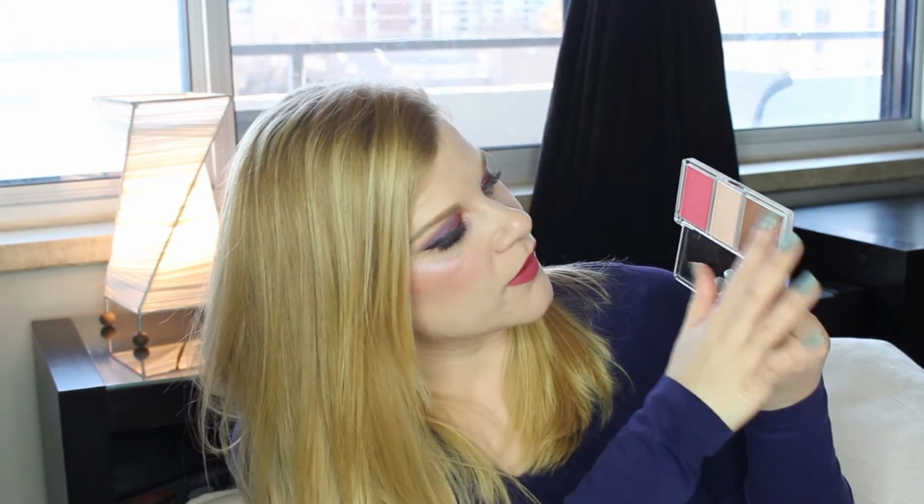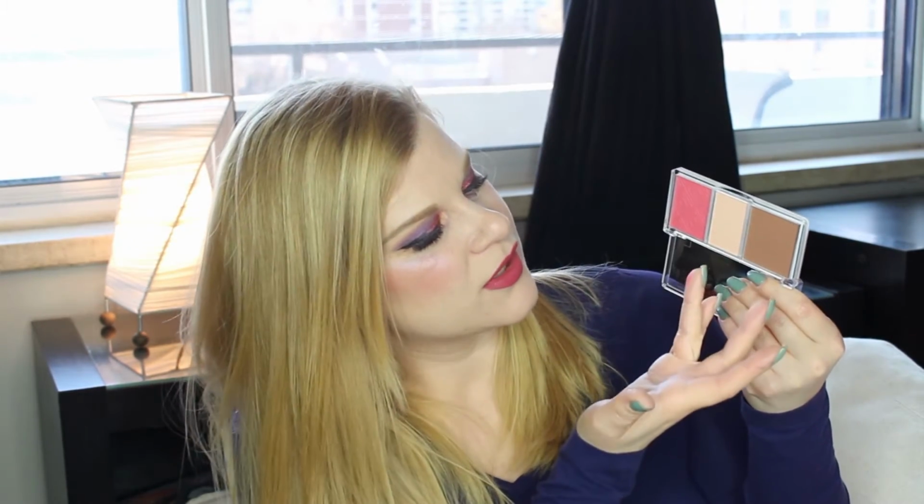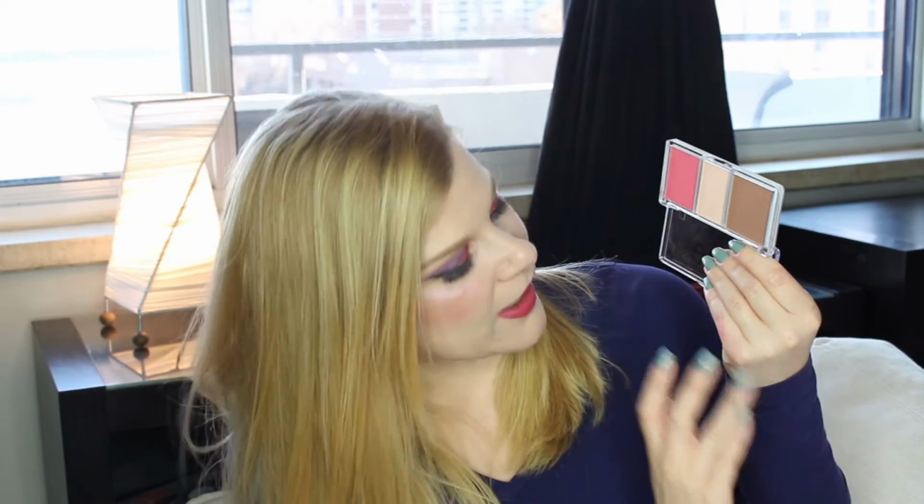It's not luminous, it's like a matte highlighter. The bronzer is also matte, and then there is a faint sheen of sparkle in the blush. It's like actual sparkles, but it's not really translating on the skin, which is a good thing because not very many people want glitter in their blush. Anyway, love the look of this one.